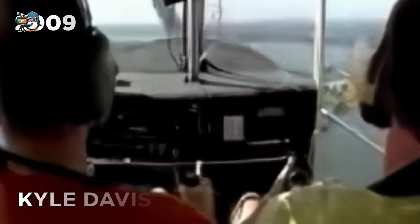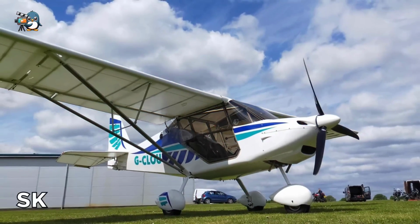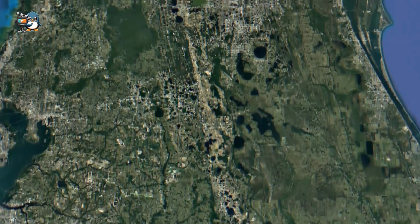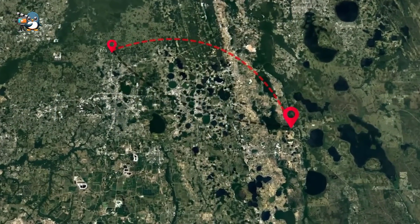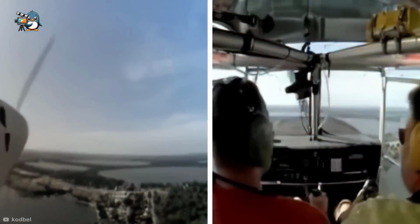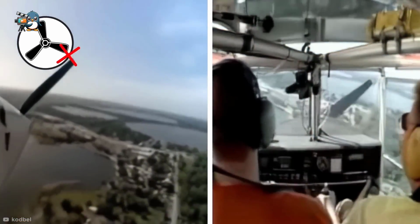Back in 2009, Kyle Davis and Joe Surwijk from Florida used a kit from Skyranger to build themselves a homemade plane, in an attempt to fly from Winter Haven to Lakeland. And the trip was going smoothly, but halfway through the flight, the engine suddenly failed.